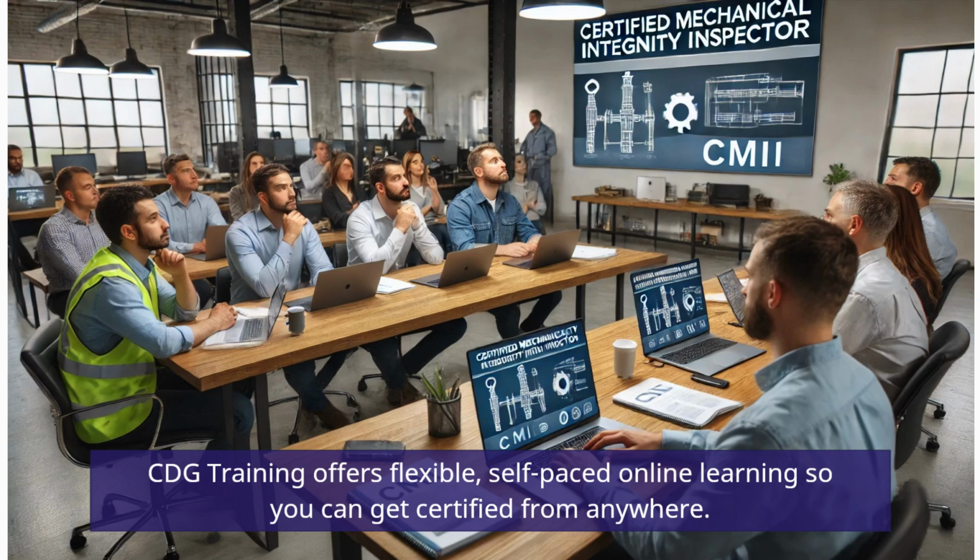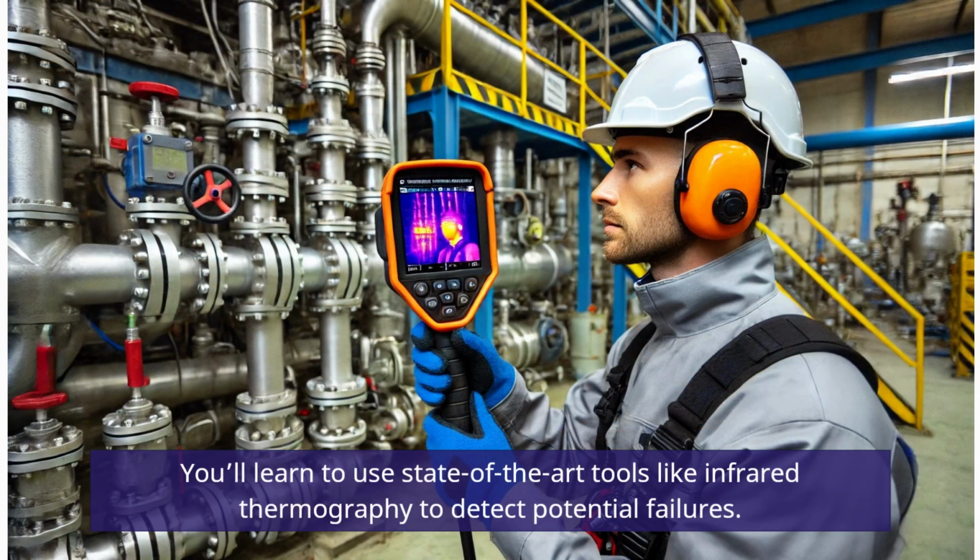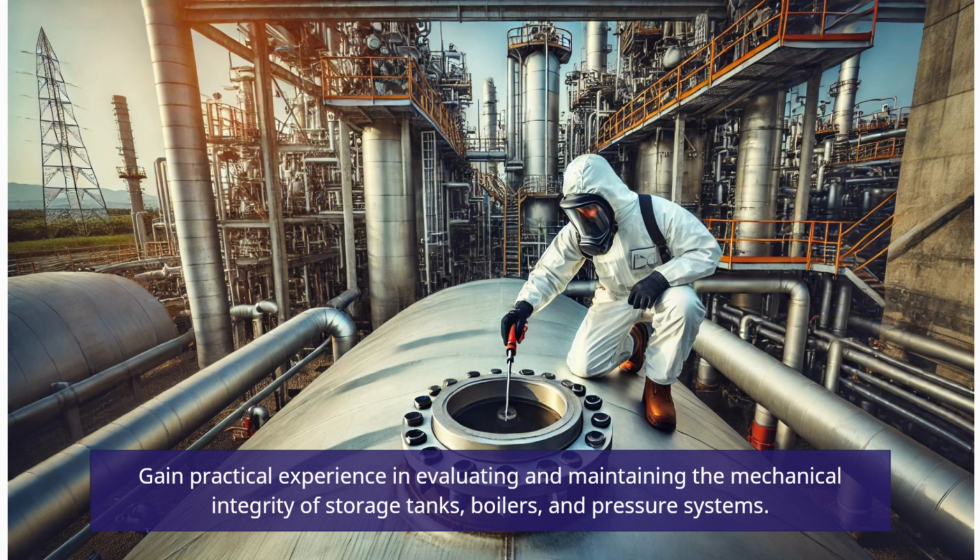CDG training offers flexible, self-paced online learning so you can get certified from anywhere. You'll learn to use state-of-the-art tools like infrared thermography to detect potential failures. Gain practical experience in evaluating and maintaining the mechanical integrity of storage tanks, boilers, and pressure systems.